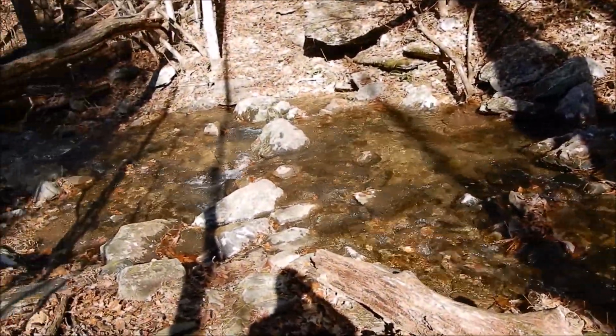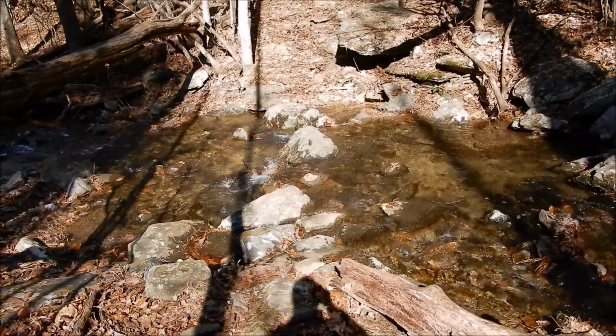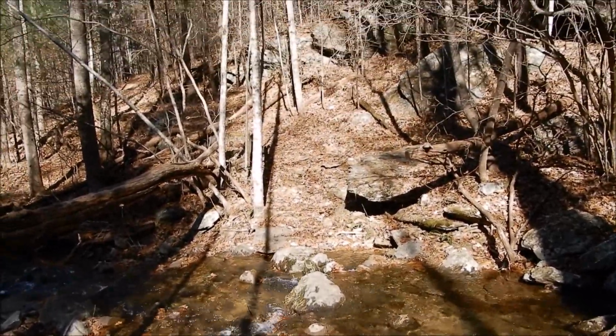I'm heading back up towards Skyline Drive. I got to cross over right here and then start climbing the mountain.